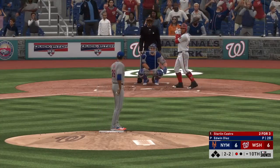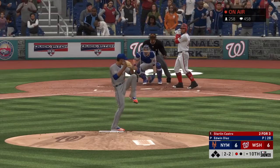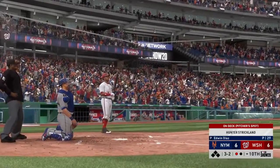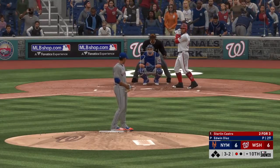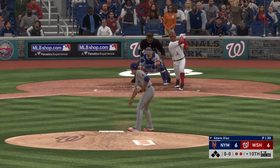That was a nasty sweeping slider right there. If he was able to just catch the back door a little bit, he would have picked up that backwards K. And the slider's in the dirt as he lays off it for a ball. And he got him.